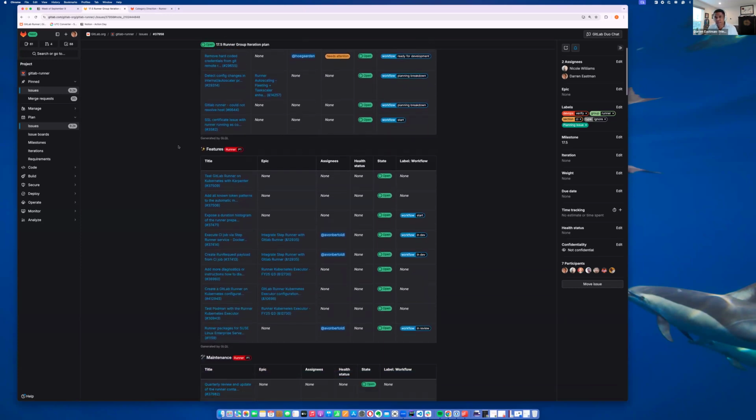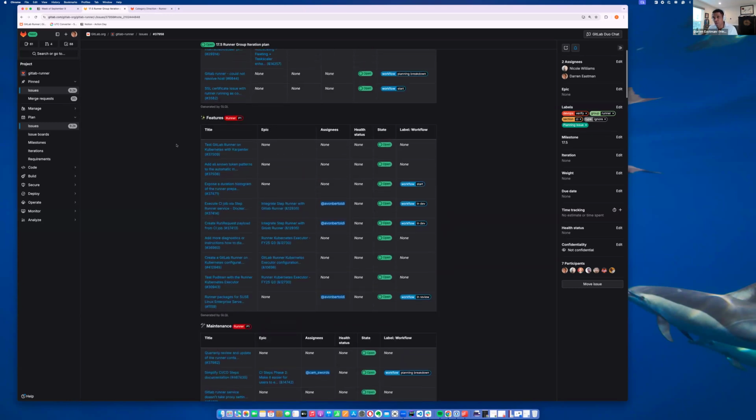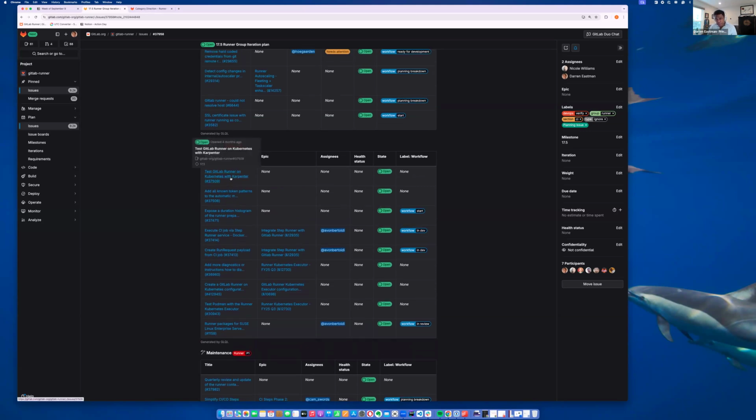In terms of new capabilities coming in runner core in 17.5, there aren't any specific new features that I want to call out. But what I hope we'll be able to get to in 17.5 are a couple of interesting things that help customers that are using our Kubernetes executor or that are interested in understanding how best to configure our Kubernetes executor when setting up a runner fleet at scale. So again, hope we get to this in 17.5, but the first thing I want to call your attention to is that specific to Kubernetes, I'm hoping that we can get to running some tests with GitLab Runner and Karpenter.